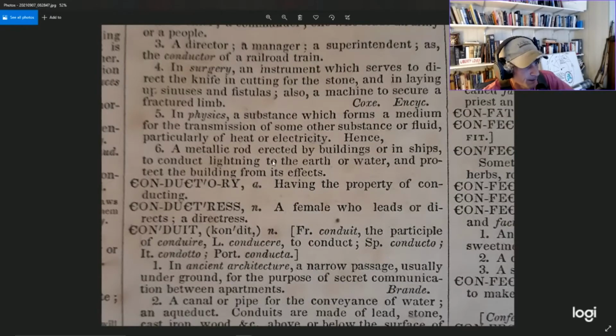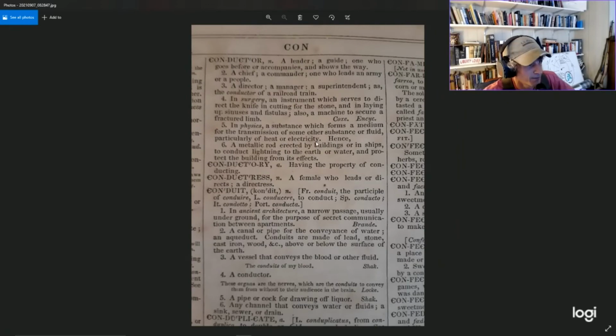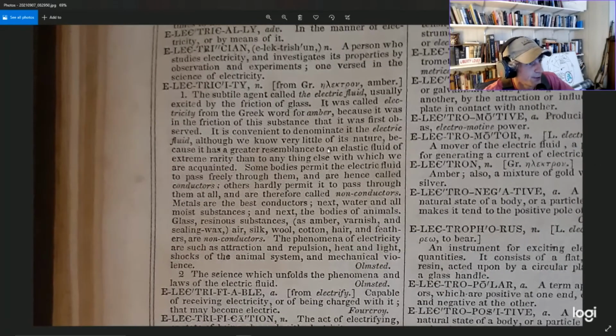We're not talking about wires here. Nope, not at all. We're talking about harnessing ether, right? Because ether is real. All right, electricity. Let's read the definition. The subtle agent called the electric fluid, usually excited by the friction of glass. It was called electricity from the Greek word for amber, because it was in the friction of this substance that it was first observed. It is convenient to denominate it the electric fluid, although we know very little of its nature, because it has a greater resemblance to an elastic fluid of extreme rarity than to anything else with which we are acquainted. So it's saying right here that electricity resembles closest an elastic fluid.